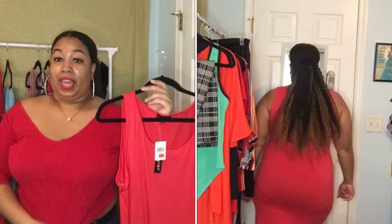And I feel like tank top dresses are great for the wintertime because you can pair it with some over-the-knee boots and be cute with a little jacket. Honey, who says you gotta spend so much money to look cute? Because you don't. Not with me. I shop on a budget, honey. I'm just fine.